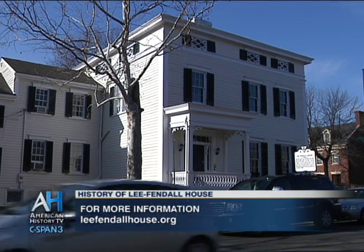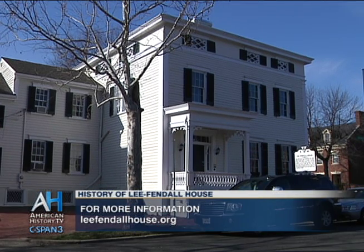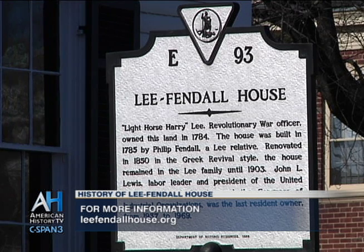What we hope people walk away with when they leave the Lee-Fendall House is an understanding of the role that the families and the residents of this house have played both nationally and locally.